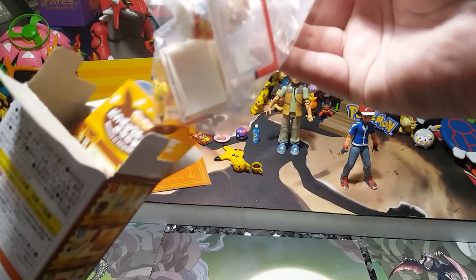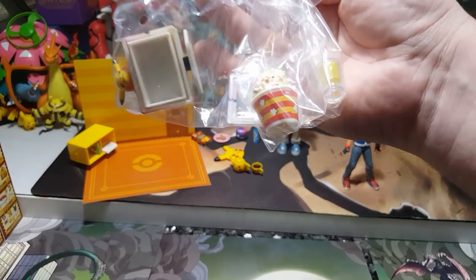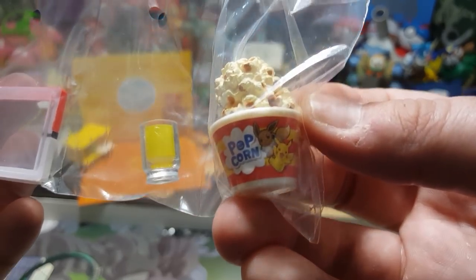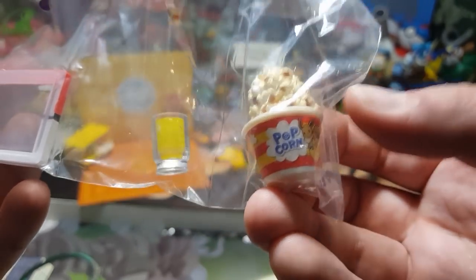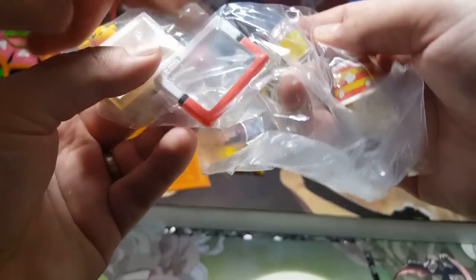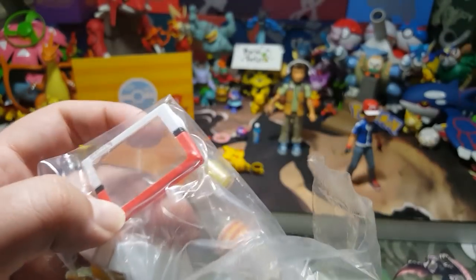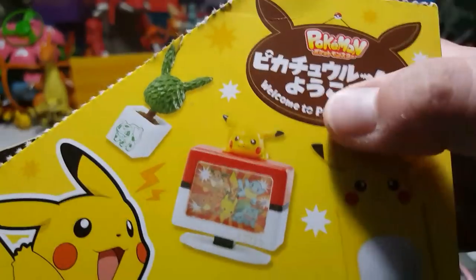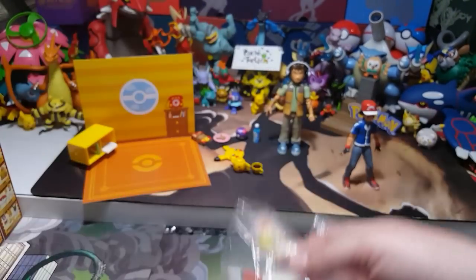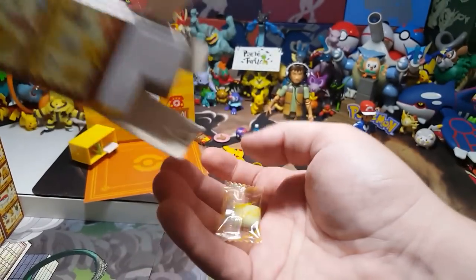And the next one is... Oh, the best one ever! This is the best one! You know why? It has Pikachu popcorn! If Coral saw this right now, he would probably be the happiest person in the entire world. And it has a TV. Where's the screen? I thought it was supposed to have a screen. On the picture, look, it shows that there's stuff going on. This one's empty. Oh, there's more candy.